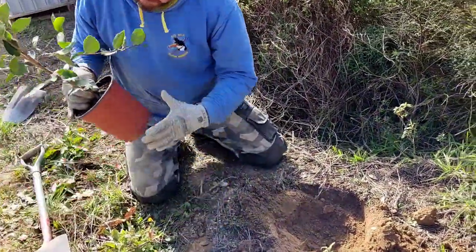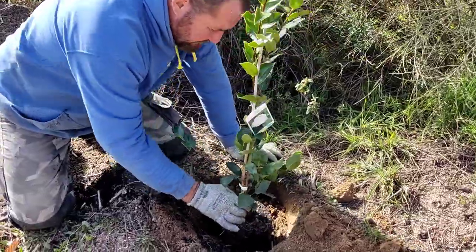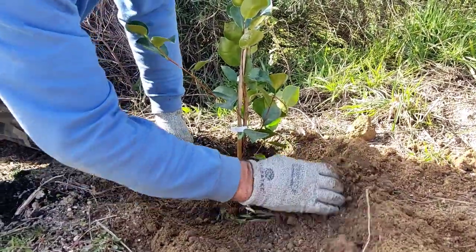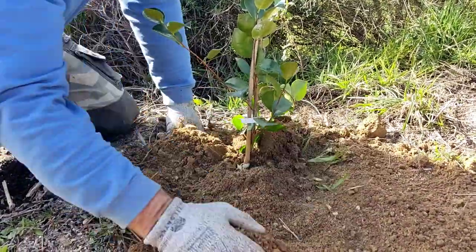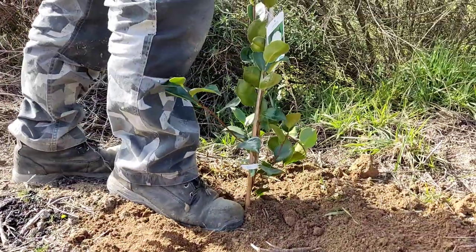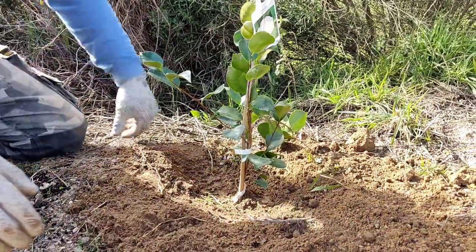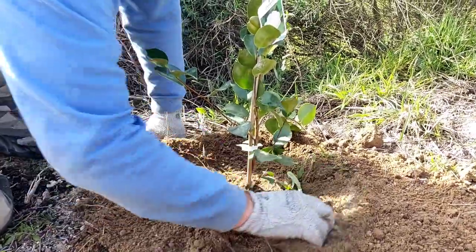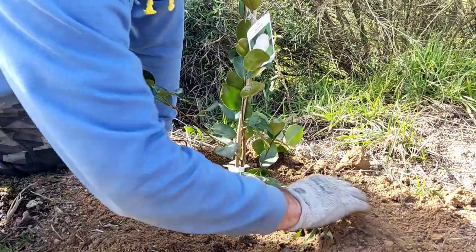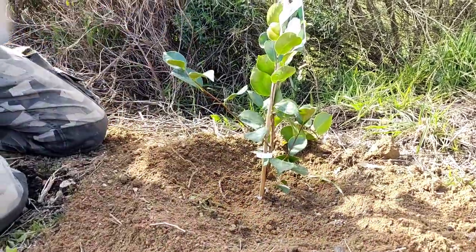Okay. Well firmed in there, darling. Oh, yeah. The well, as we know. And I'll top dress everything with some leaf mulch that I've got here as well. There you go, camellia, done.